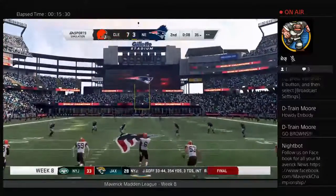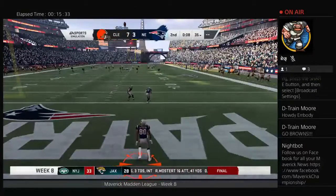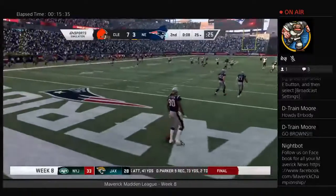The kickoff team on the field now as they will send this one away. This will be fielded on the back line of the end zone.